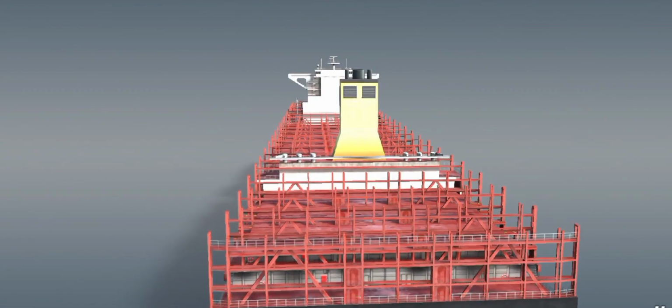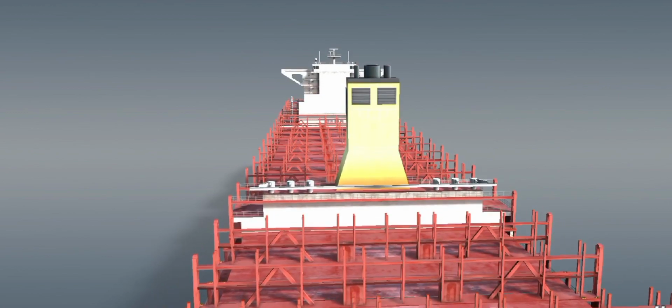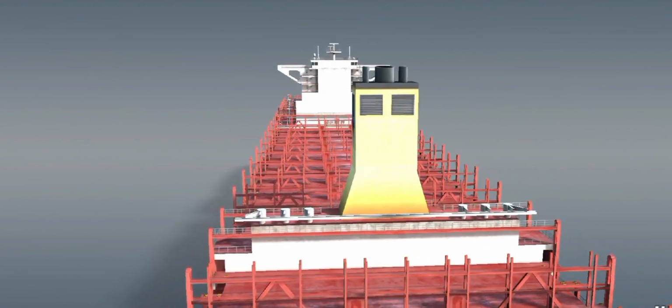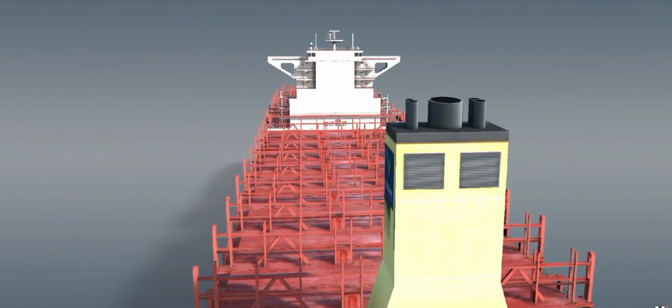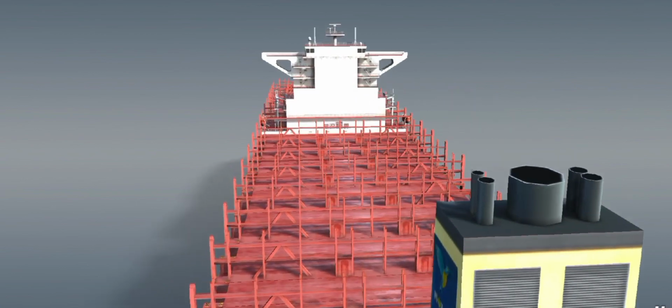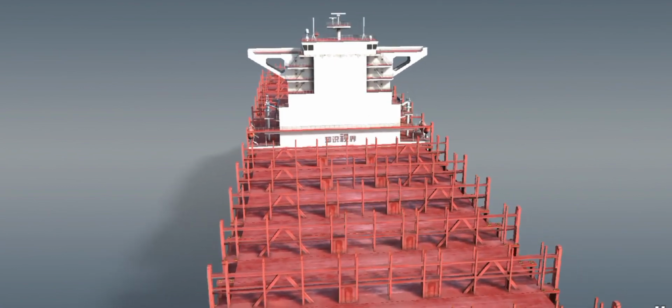The design of the decks on container ships is quite characteristic. Most of the surface is flat, so that containers can be safely and effectively placed there. The size of cargo holds and hatches has been standardized so that standard-sized containers can be placed there easily and speedily.